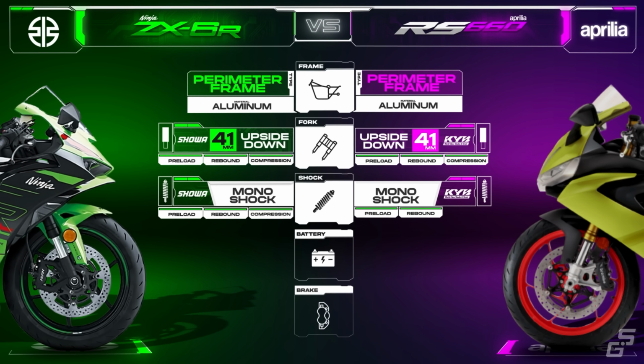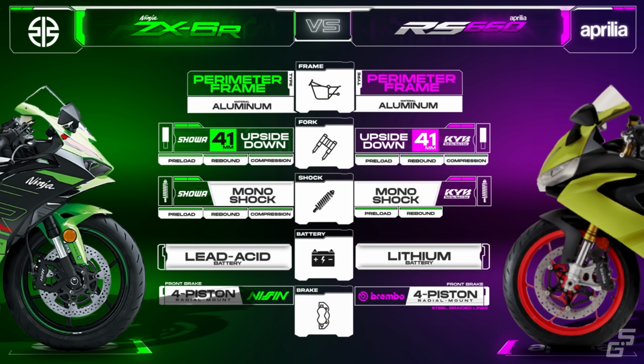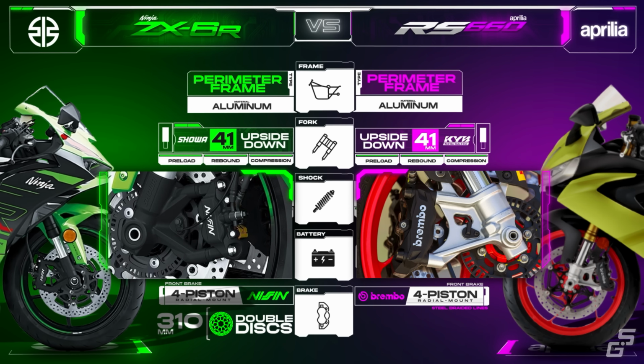The RS660 gets a more expensive and lighter lithium battery as standard, while the ZX-6R uses the cost-effective lead-acid battery. Brake-wise, both bikes have dual 4-piston radial mount calipers, with Kawasaki using new round 310mm brake discs that replace the old petal-type discs it's been using for ages, to keep it in line with the ZX-10R. The diameter of the RS660 disc brakes is slightly smaller by 10mm, and it comes with braided brake lines as standard.